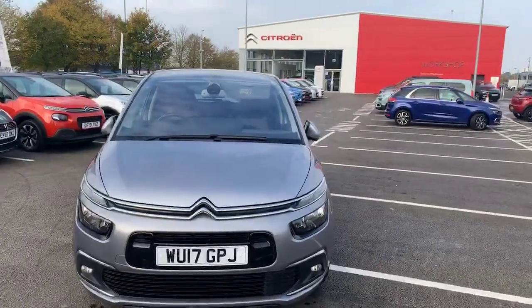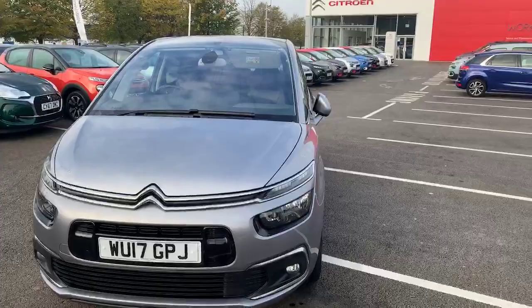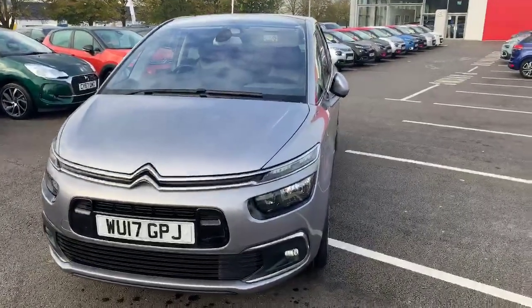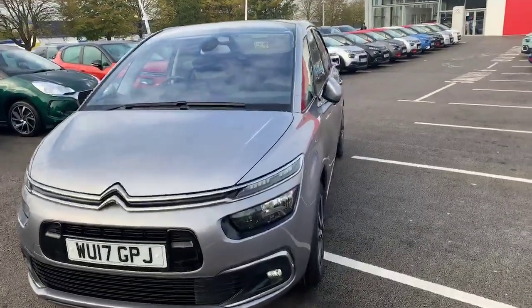My name is Dan and I'm just going to give you a quick video on this C4 Picasso. So this is a 1.6 BlueHDi Flair. With this you do get day running lights and the chrome into the lovely silver finish on this car. So I'll just take you around now.